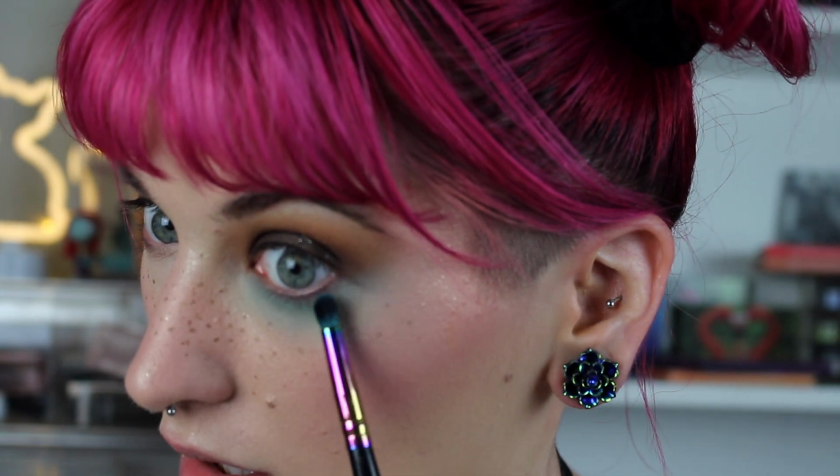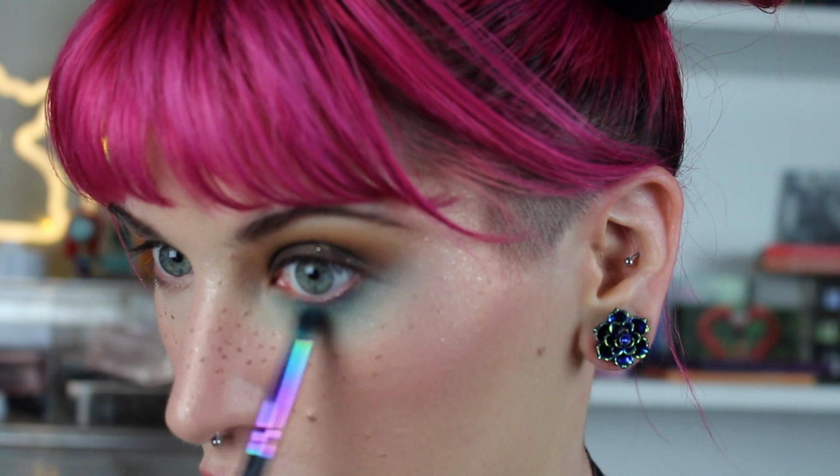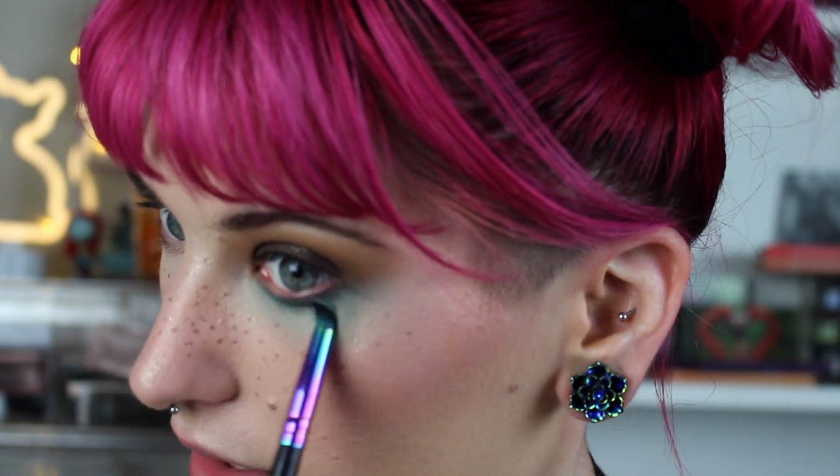Ooh, I like the way that blue looks. It's so cute. So now I'm going to take Digiteal, which I think that name is adorable. And I'm taking this pencil brush, the Spectrum A12. And I just want to pop this right up against the lashes. I'm not going to drag this down too far. I just want to add some depth and smokiness to this blue.